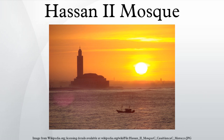The mosque rises above the Atlantic Ocean. The building is built partially on land and partially over the ocean. This siting was accomplished by creating a platform linking a natural rock outcrop reclaimed from the sea, where a swimming pool had previously been located. 2 large breakwaters were also built, to protect the mosque from the erosive action of the ocean waves, which can be up to 10 meters in height.